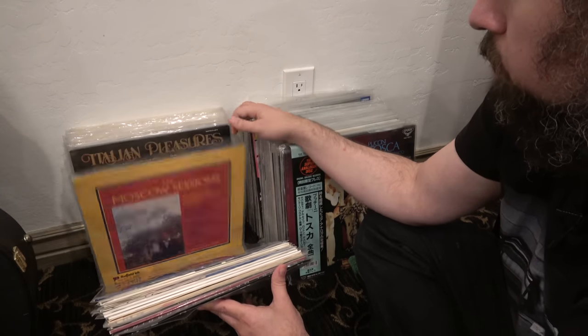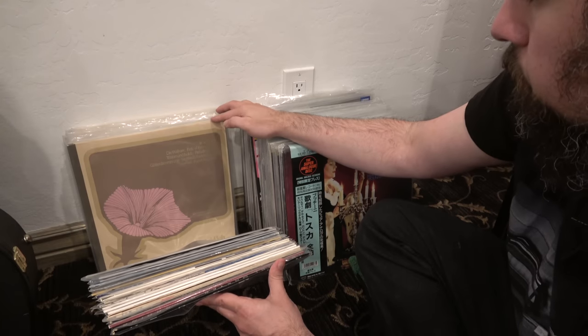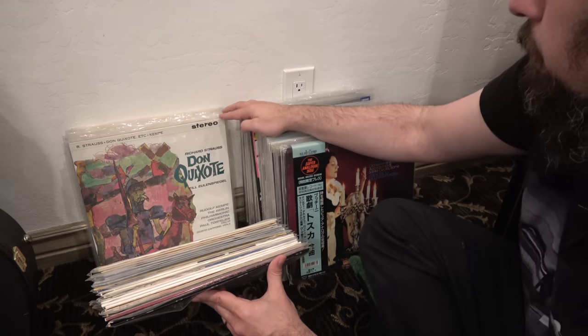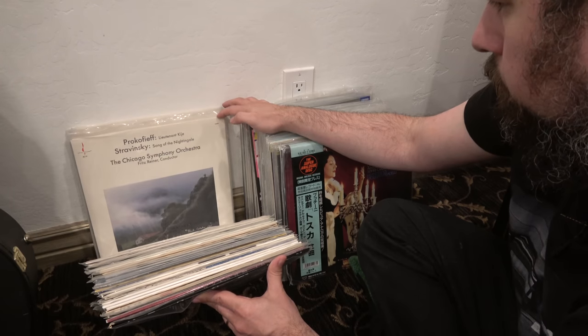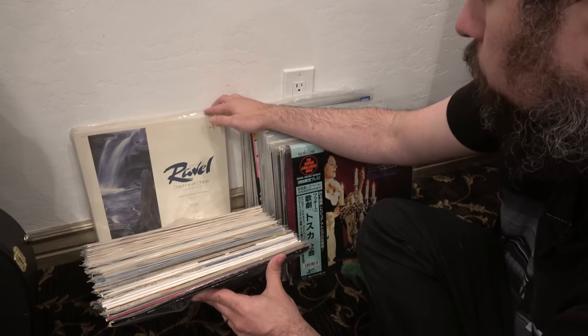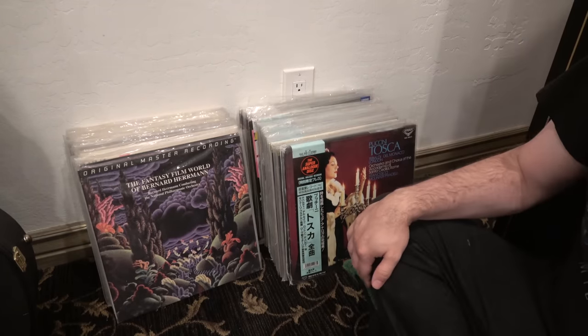Chunk of Sheffield Lab. Wagner, some Testament reissues, some Chesky stuff, and like I said, guys, there's a lot of other really cool stuff in this collection, but yeah, so that'll do it for the showing here.